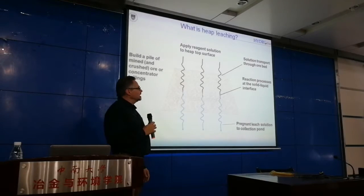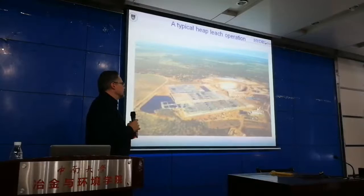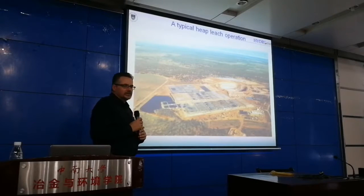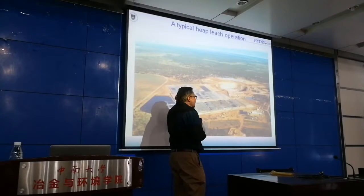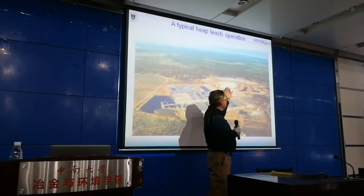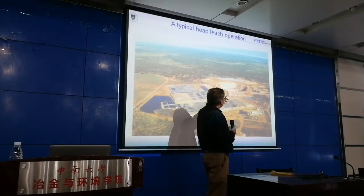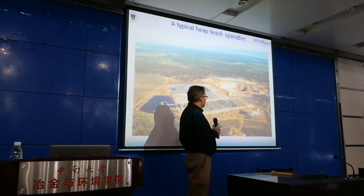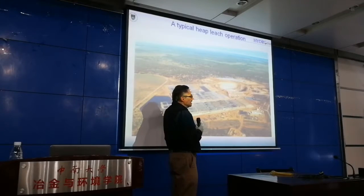As a machine at the bottom. And in real life, heap operations are very large scale reactors. So this is just a kind of typical operation. As you can see here, you have an open pit mine. This is the mining pit where the ore is being extracted. And then it is just crushed and put onto these leach pads, as you see here.